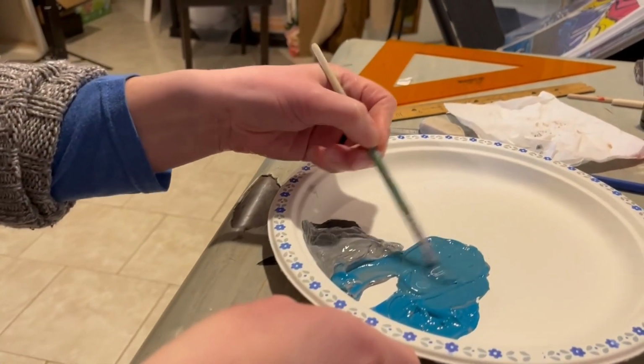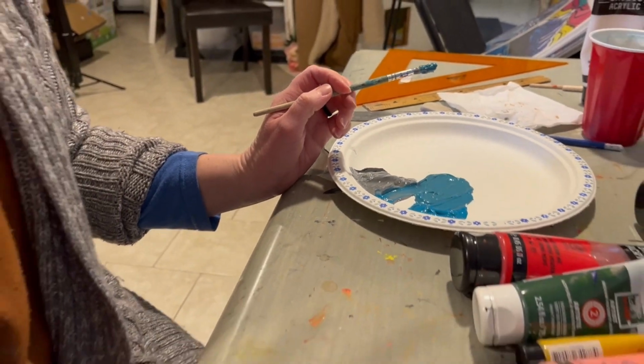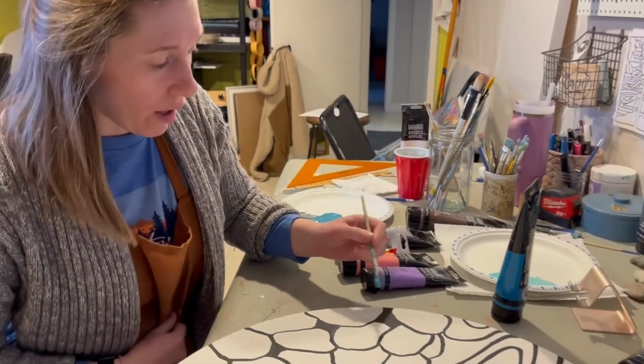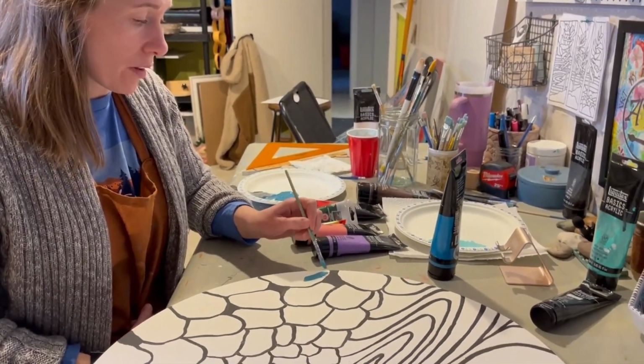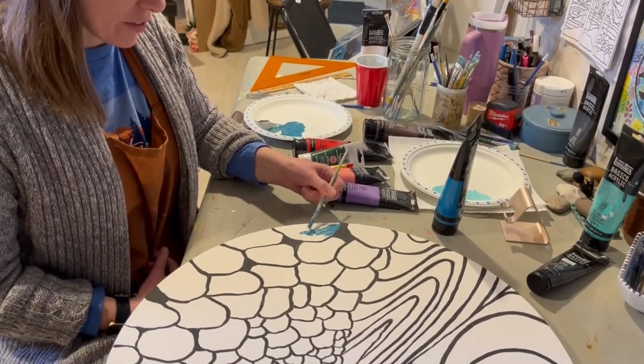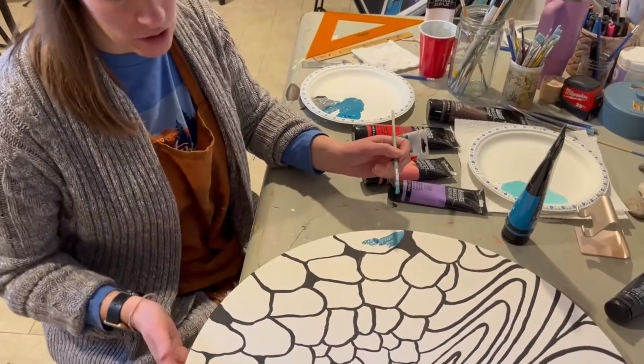Okay, so this is sort of the color I'm going for. So the rocks in the foreground are going to be the most vibrant. So, like I said, I paint in layers, right? So the first layer, I'm just kind of deciding, I'm color blocking, I'm deciding what colors are going where.